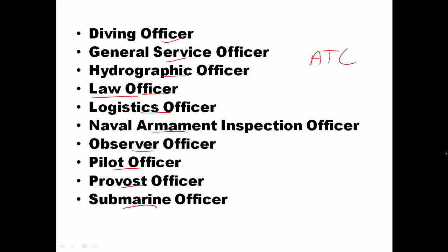So from time to time, please keep checking the websites of the Indian Navy, the Air Force and the Army, because there are some small entries for which the advertisements you can often miss. Please be careful, do not miss any of the advertisements, do not miss any of the deadlines.